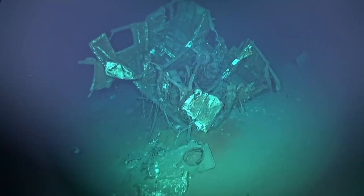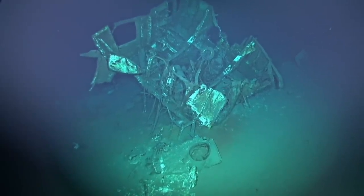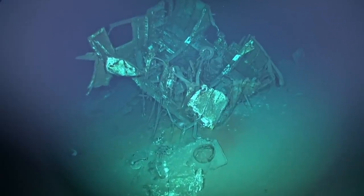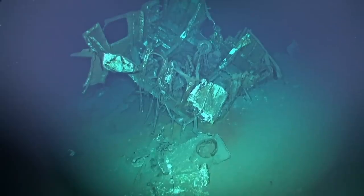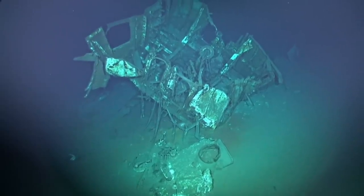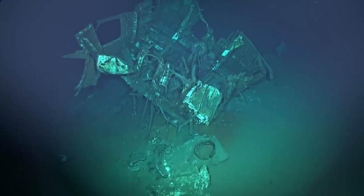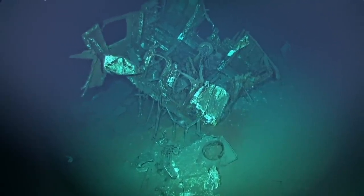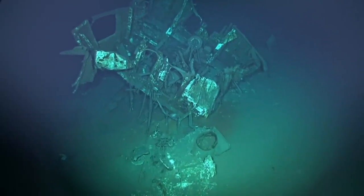So this is the first of two 5-inch mounts that we found, and as we're getting closer here, one of the problems we had on this dive is that we found the ROV was slightly negative. It was our first deep dive in a long time. Yeah, I wouldn't say slightly negative. She was really negative. And yeah, this was 6,220 meters.